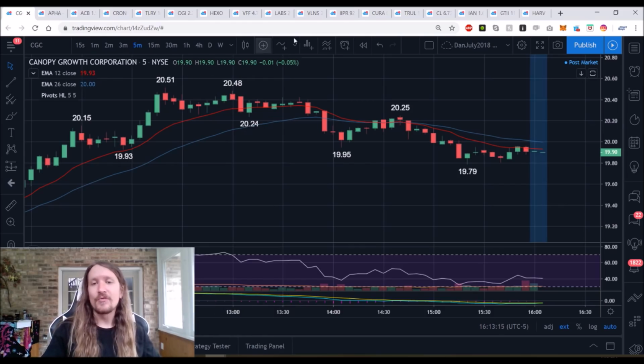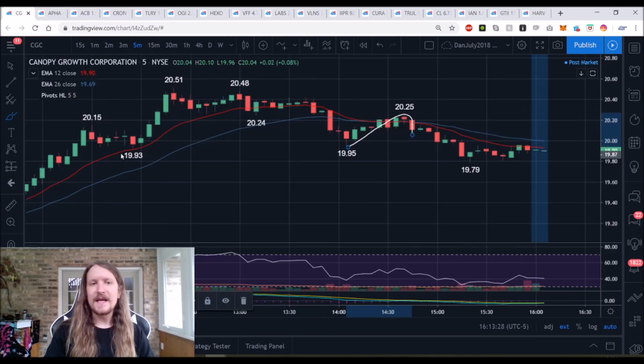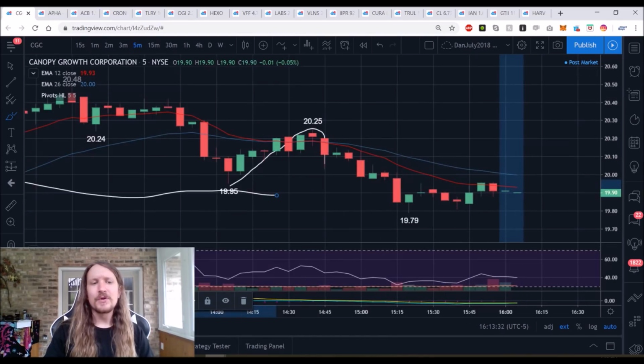I did attempt to make an entry on a 5-minute higher low here for a potential move into the end of the day. There's our bounce. I entered here at 20.05-ish. Stop under 19.93 and 19.95. And ended up losing, I think, 12, 13 cents when we did get stopped out.